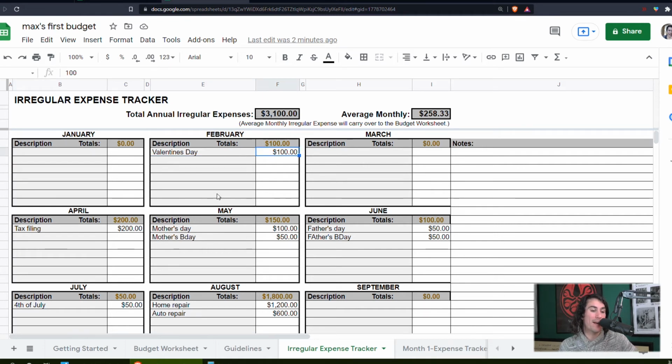Estimate how much you're going to spend and always be a little more conservative. So if you think you're going to spend $75 on Valentine's Day, put $100. It's much better to have this account fully funded than have it be delinquent. Because what happens when you need to have your car repaired and you don't have the money? The credit card debt cycle starts again. You don't want to go for that.